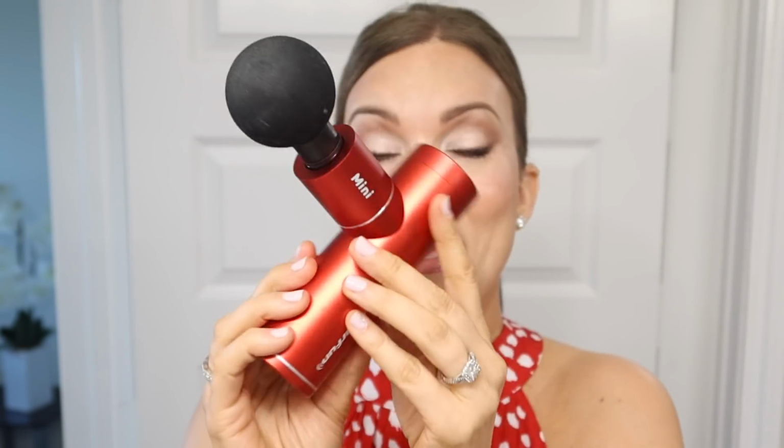Now this was actually sent to me for free. The company asked if I wanted to test it out, and I thought, well, yeah, I already own the expensive fancy HYPERVOLT. Let me just see how this compares. I'm sent a lot of things for free, but I just don't really share them because a lot of times I just don't like the products. But I absolutely love this. This is perfect for travel.